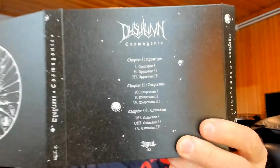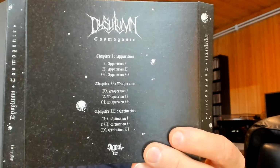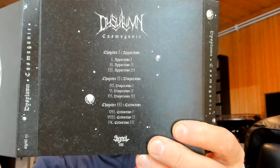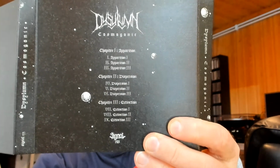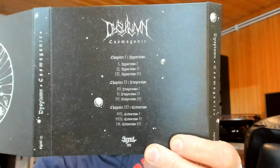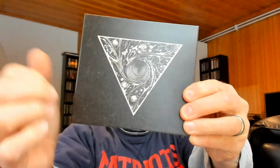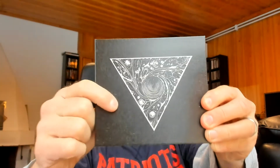As you can see, each of these CDs have 3 actual tracks and either an intro, interlude, or outro. These are not listed obviously here, but well, they each have 4 tracks, which then again just kind of emphasizes the meaning of 3 here. And obviously what you have on the cover is some kind of an inverted triangle with a vortex in it.